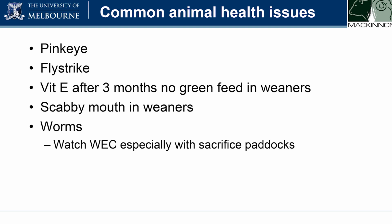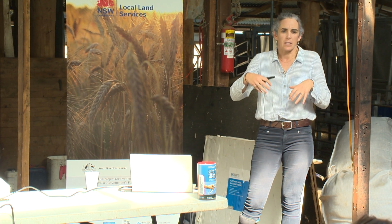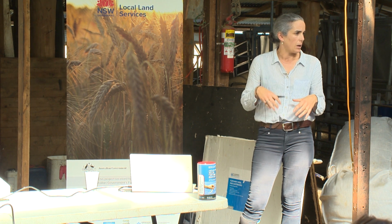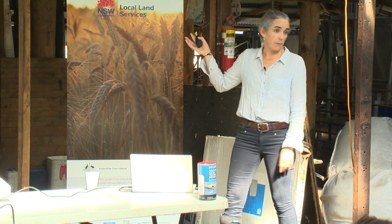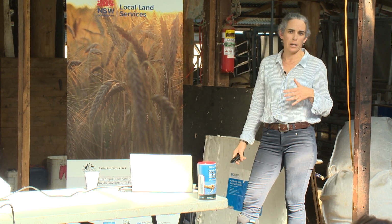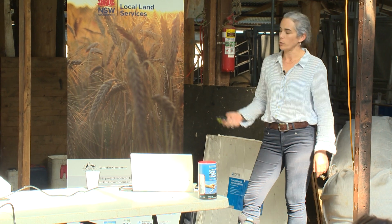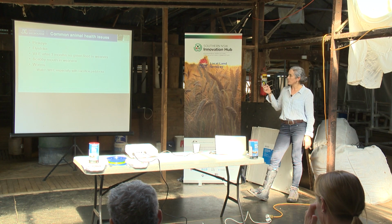In weaners that have been off green feed for more than 3 months, you might start to see vitamin E deficiency. That's like white muscle disease, so they might be lame, they might look tucked up, not putting on the weight that you would expect. So maybe vitamin E deficiency. As soon as you let them out for a little bit of green pick, they'll replenish their vitamin E very quickly. Scabby mouth in weaners, we try not to put weaners into containment feeding, but if you have to.